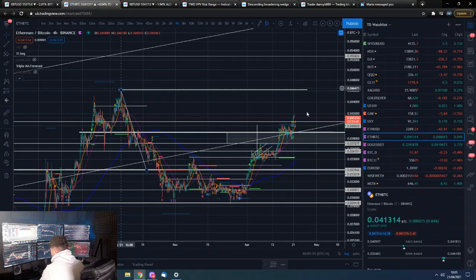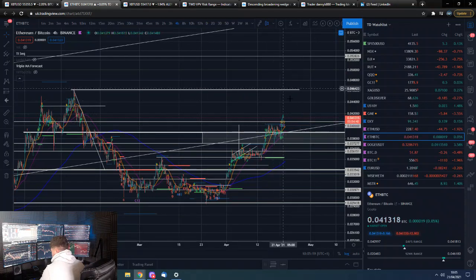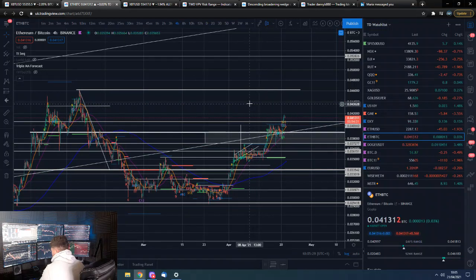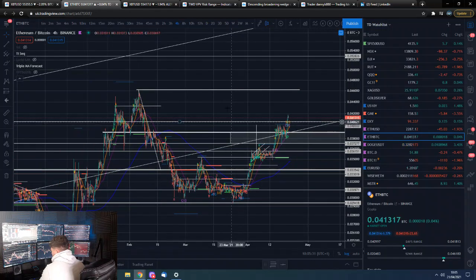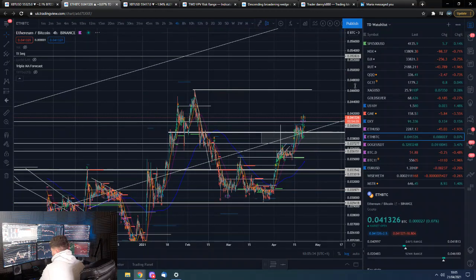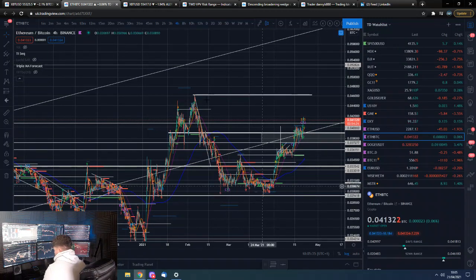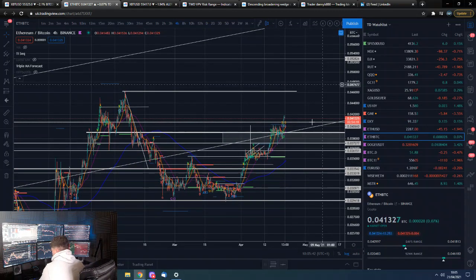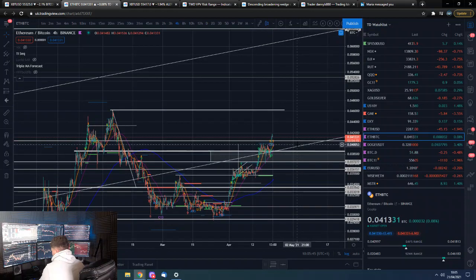Realistically, we'll probably consolidate and trade sideways in this wide range for a bit. A bit, however long a bit is. I don't think we're just going to catapult straight up, but we basically are looking good. We are looking bullish. We are looking like this is now a higher low, and we are basically gunning for a higher high at some point, and that is going to be fantabulous.